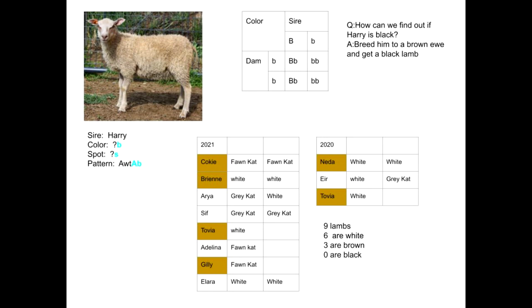But based on the data that we have, it looks as if we could still put him through another breeding cycle and watch what comes out of his brown pairings. Obviously, we can go up into his pedigree and look a little bit more and look at his offspring. Well, actually, no, because last year he only threw white out of the brown ewes. So it's really more looking at his pedigree that we could get more data. But the point of this exercise is just to see how close we can get on his genotype just by looking up and down one generation.